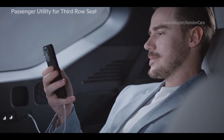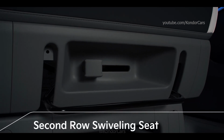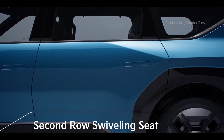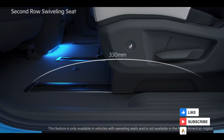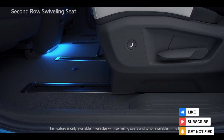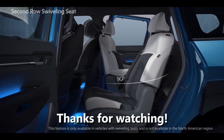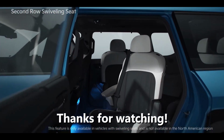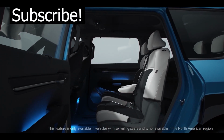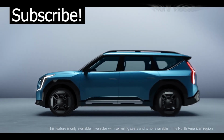The swiveling seat feature of the second row can be used by adjusting the swivel lever at the bottom of the seat, and you can operate this feature with the second row seat's door open. With a 330mm rail, the second row seats can be rotated 180 degrees inward toward the third row and 90 degrees outward towards the side doors, allowing passengers to use the space in various ways. However, for passenger safety, it's recommended that this feature be used when the vehicle is not moving.